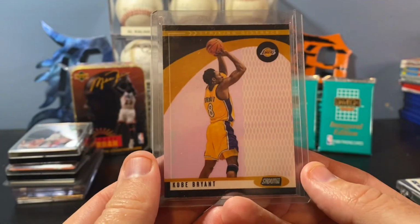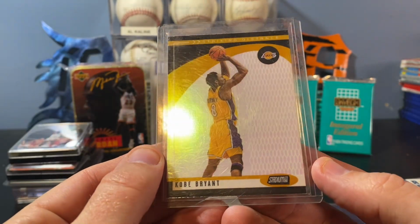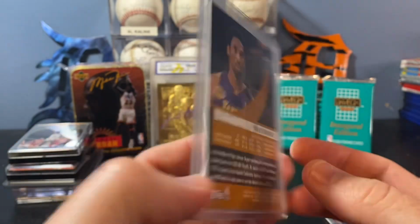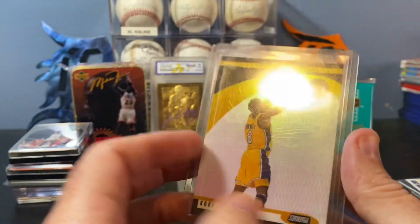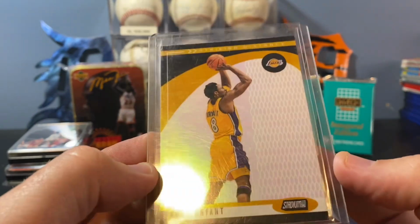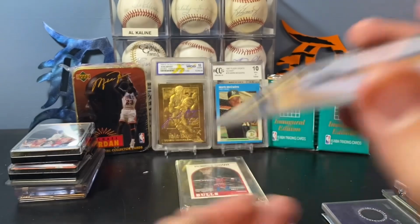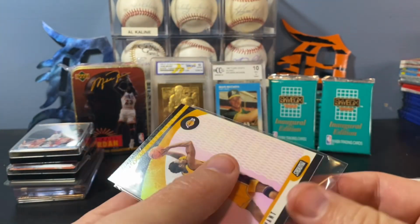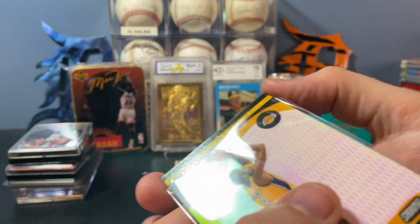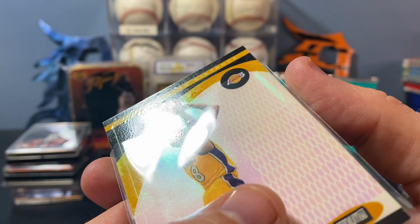Kind of a heartbreaker here. Probably the best card in the entire lot is this 2001 Kobe Stadium Club striking distance insert. But as I looked at it, I could see at the top, it looks like the card itself is bubbling. And so I took it out. I changed out the penny sleeve. But if you can see right at the top, it looks like it's bubbling up.